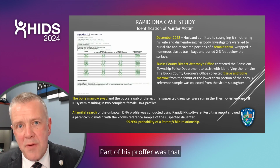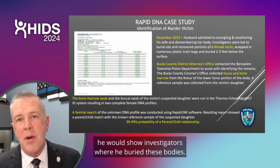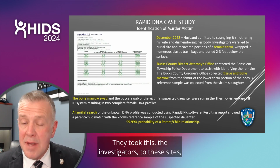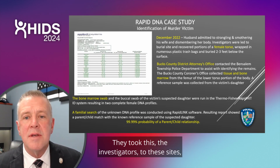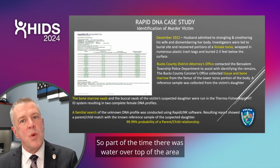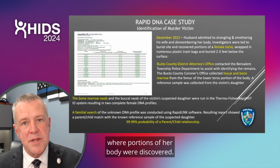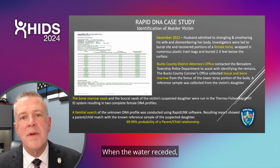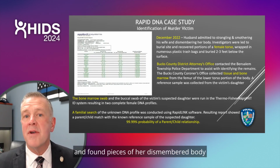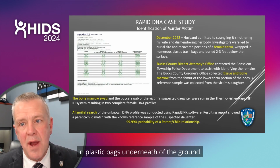Part of his proffer was that he would show investigators where he buried these bodies. They took the investigators to these sites, which happened to be in a tidal plain. So part of the time there was water over top of the area where portions of her body were discovered. When the water receded, they dug about 2 or 3 feet down and found pieces of her dismembered body in plastic bags underneath the ground.